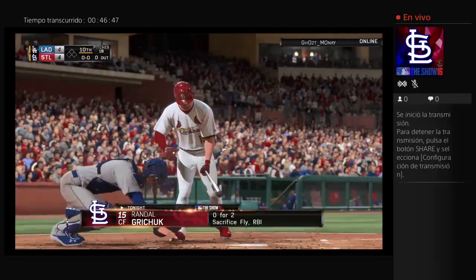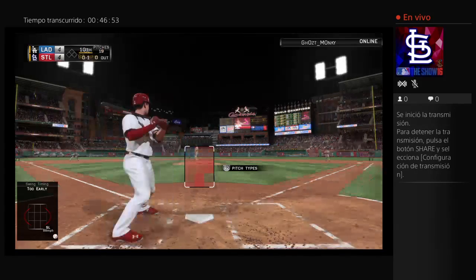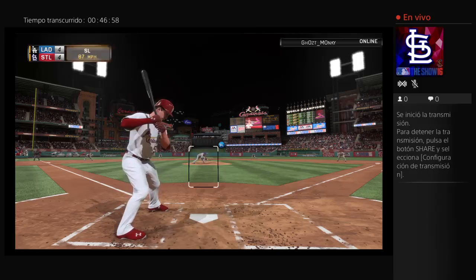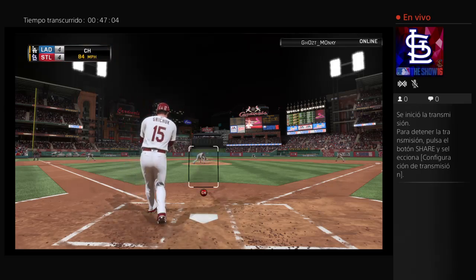Randal Grichuk will stand in here. He's 0 for 2 with a sacrifice to this point. Center fielder. Way off balance hack that time. Good for the first strike. And that slider is going to make some guys look bad. When he's throwing it good, it's a really tough pitch to get a handle on. Off the plate, 1 ball, 1 strike.